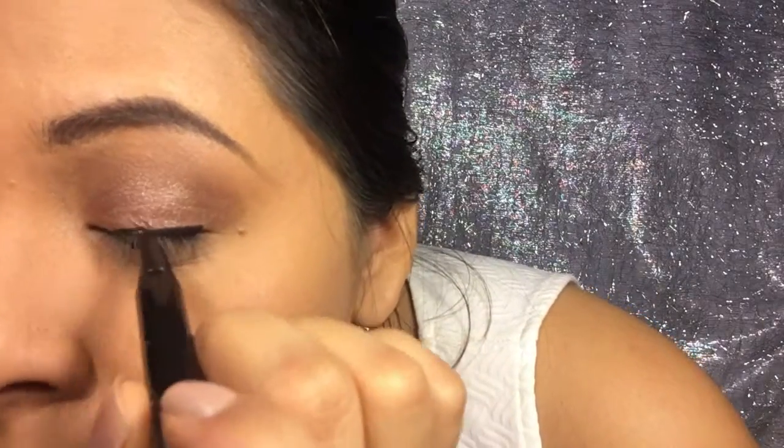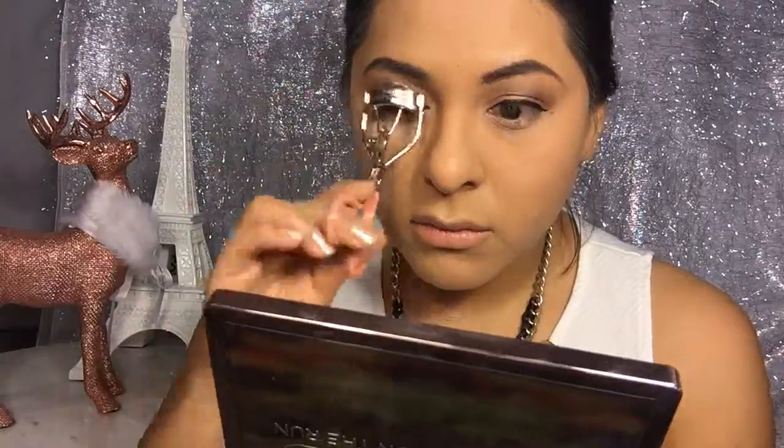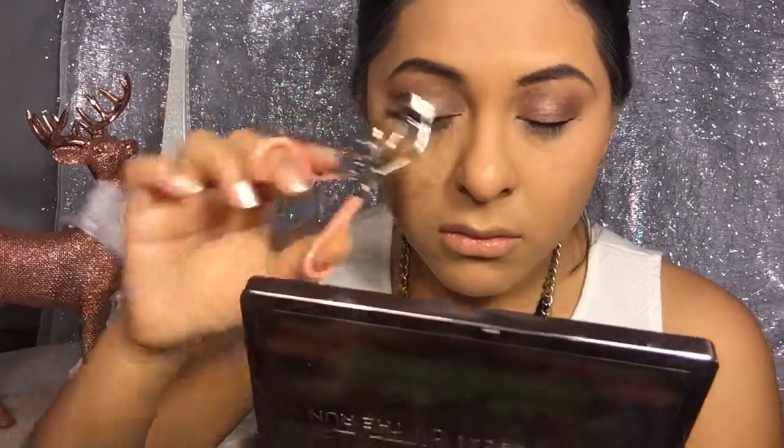Here, I'm just showing you the difference between one eye and the other. So here I'm just doing the other eye, and actually this is much quicker than doing my eyebrows. I'm just curling my lashes here like a weirdo.